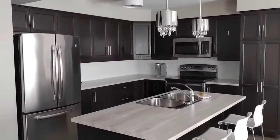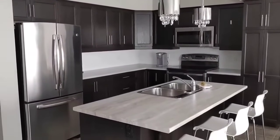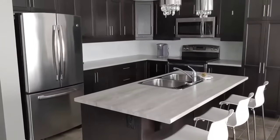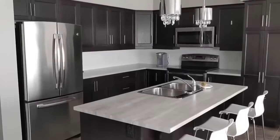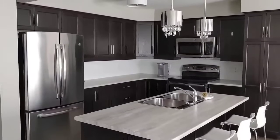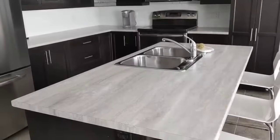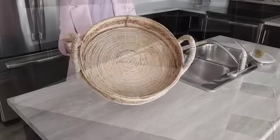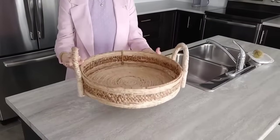So let's get decorating. I was so happy taking down all my winter decor. I am so ready for spring, even though it doesn't feel like spring here. We've had so much snow here in Ontario, Canada, but I am dreaming of spring and so ready to bring in all the soft colors.